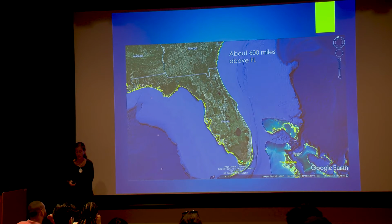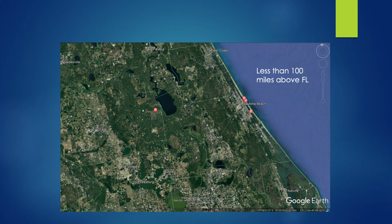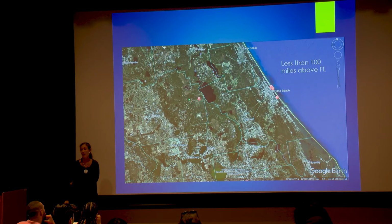Now we're about 600 miles up. And if we go even closer, then wow, it looks very, very, very different. There are patches of green at this point, but there's also a lot of city. And you can see a lot of city breaking up the green.